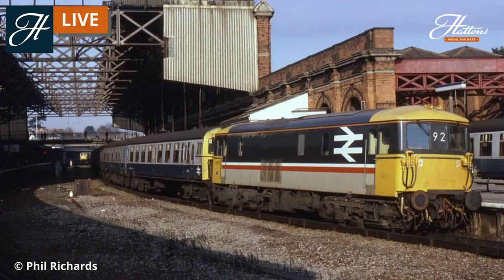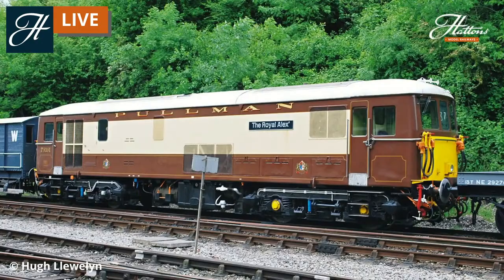Heading into the 1990s, a brief bit of prestige for the Class 73. A 73-101 was painted into the full Pullman livery, as you see here, to be used on some of the Orient Express trains and some of the other Pullman duties that had been working around this time. But that wasn't the start of the tale for luxury trains in the Class 73. They had been used on certain duties and some of the premier workings on the southern region right from their introduction, including services such as the Golden Arrow.